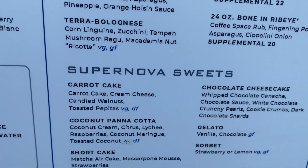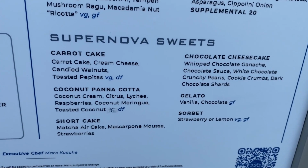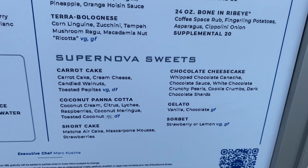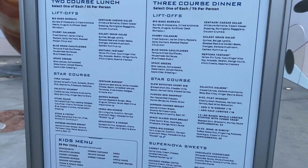And then you also get to choose a dessert for the dinner. Carrot cake, panna cotta, shortcake, cheesecake, gelato, and sorbet. So really nice options.